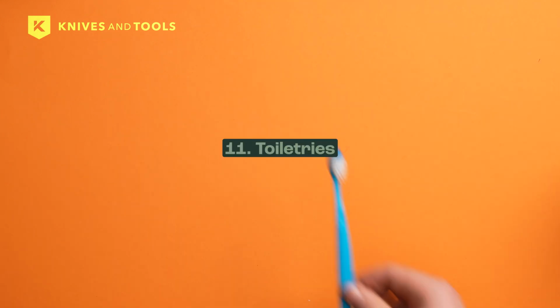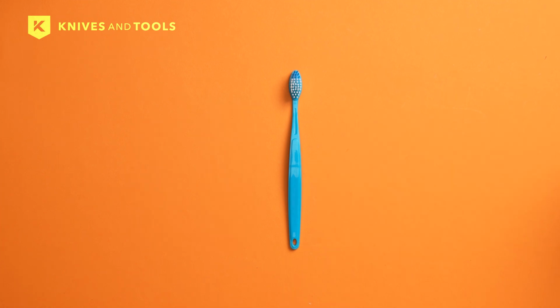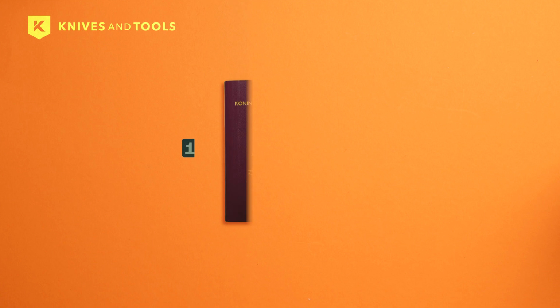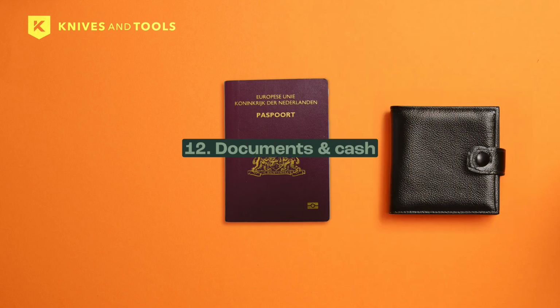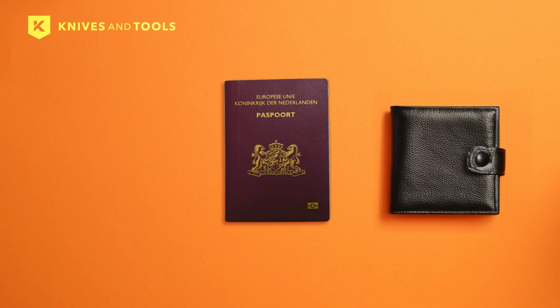Number 11, toiletries: a toothbrush, toothpaste, wet wipes, and hand sanitizer to stay clean and healthy. And finally, number 12, important documents and cash. IDs, other important documents, and some cash can be a lifesaver.